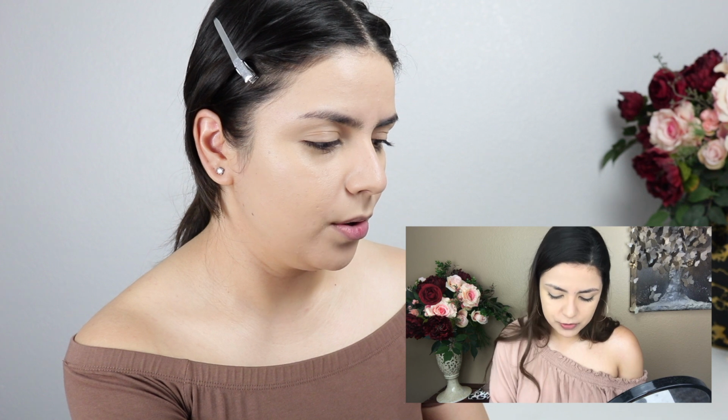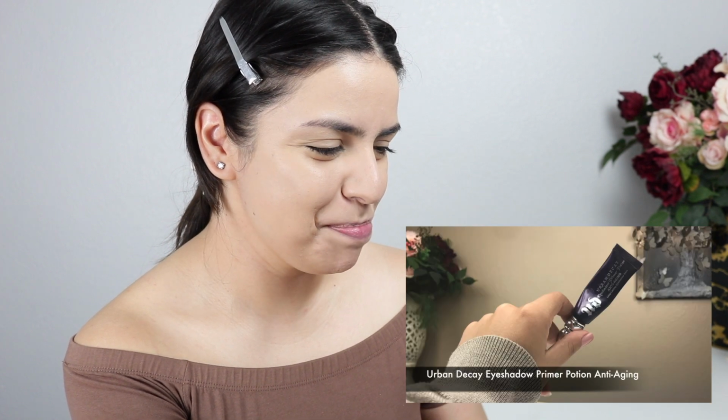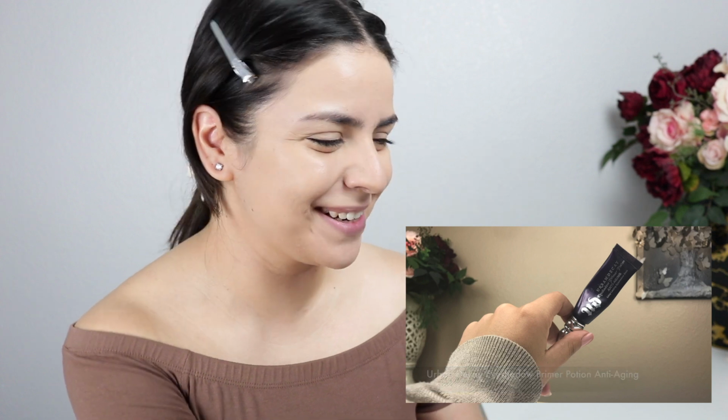After that, this would be a good time to jump in with our eyeshadow primer. And I am using my Urban Decay eyeshadow primer potion, the anti-aging one. That picture, oh my God.